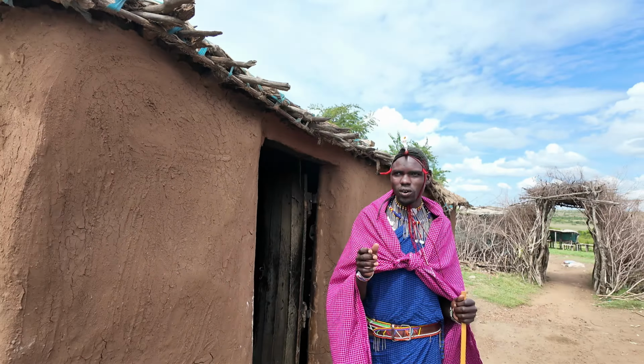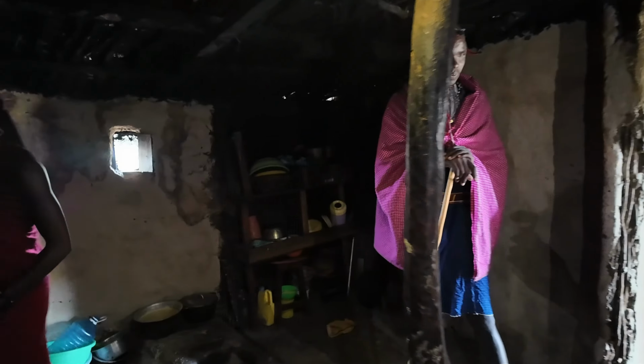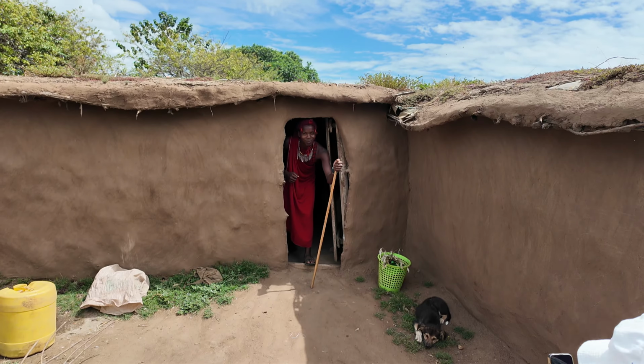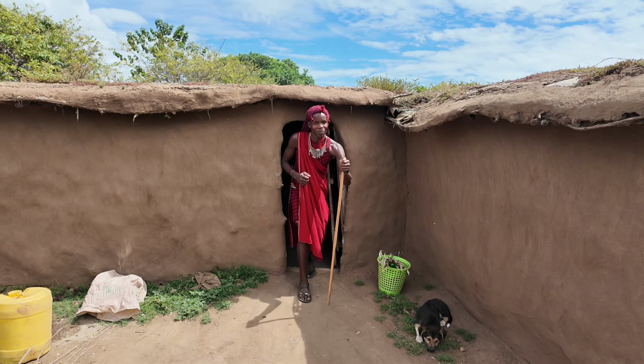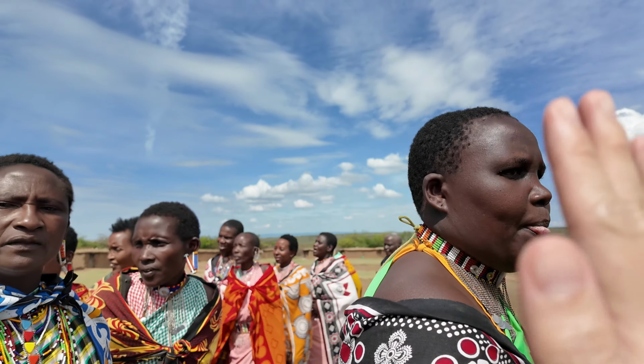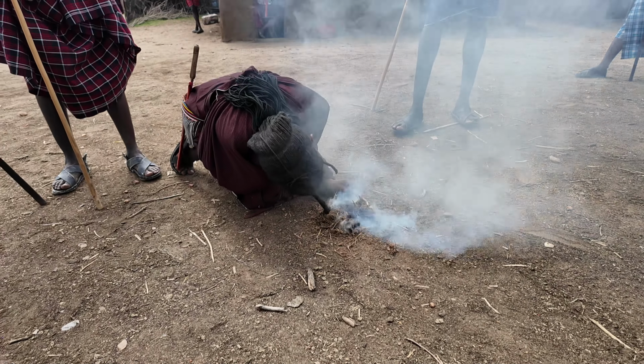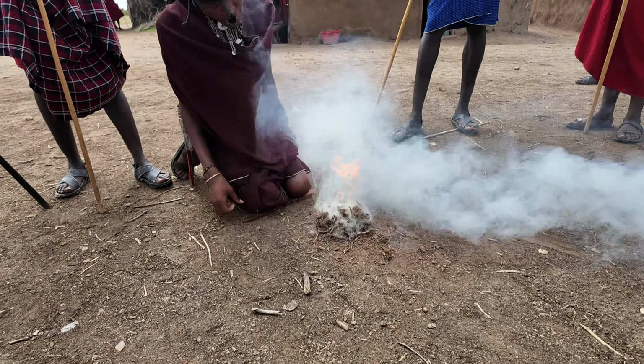You will then be invited to explore the village, including a look inside a traditional Maasai Manyata home made out of mud, sticks and cow dung, showcasing their resourceful construction methods. Guided by a village member, you will also learn about the Maasai's daily practices such as cattle herding, beadwork and fire making techniques, which have been passed down through generations.